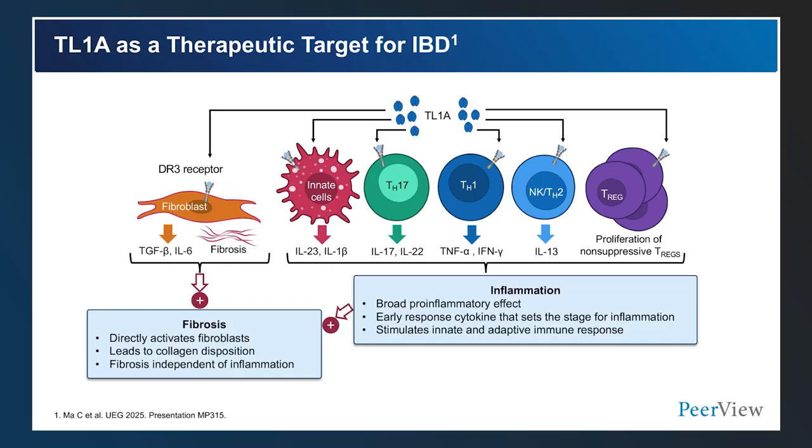And so TL1A has broad pro-inflammatory effects. It's an early response cytokine that sets the stage for inflammation, so you can imagine that disrupting it could be beneficial. And it stimulates both innate and adaptive immune responses.